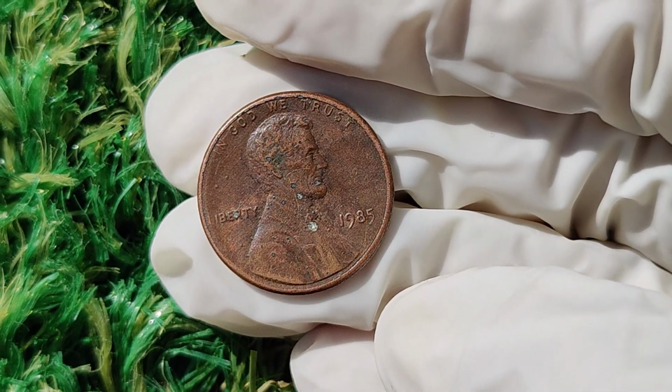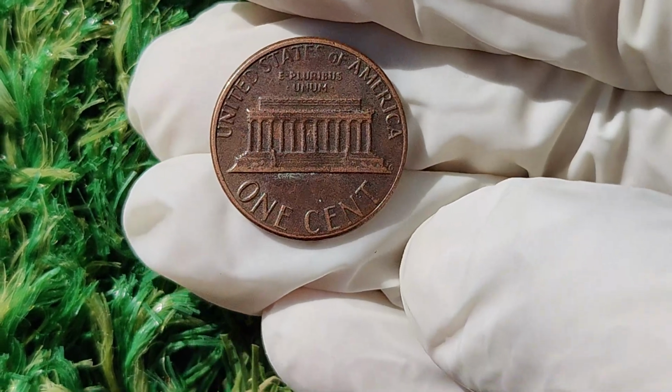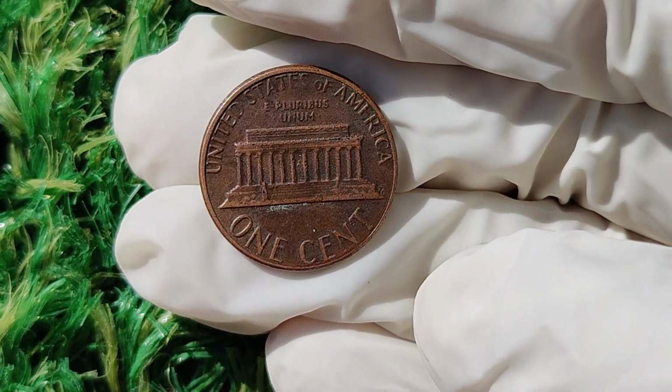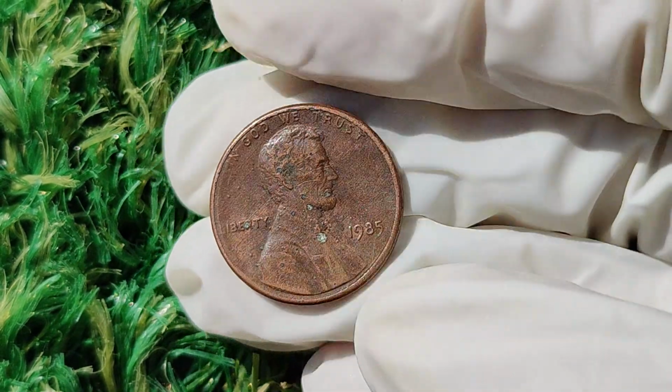Due to rising copper prices, the U.S. Mint decided to transition from the traditional 95% copper composition to a new copper-plated zinc material. This decision led to 7 different varieties of the 1982 penny, making it one of the most intriguing years for coin collectors.